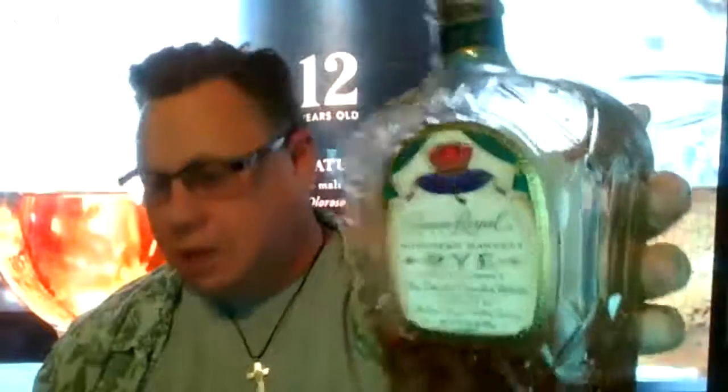So I made myself some cough medicine, John. This one consists of some Crown Royal Northern Harvest Rye. Let me show you that bottle. Combined with some Knob Creek Oak Maple Bourbon. I put about a bit of each in there, in my Crown Royal glass. That's my homemade cold remedy here. There you go.